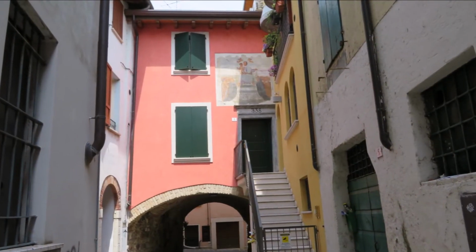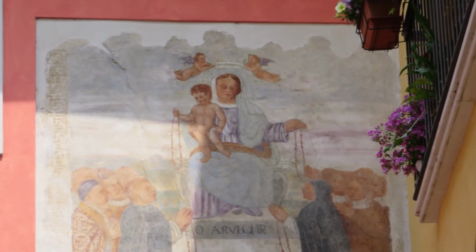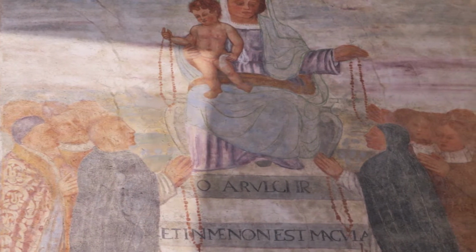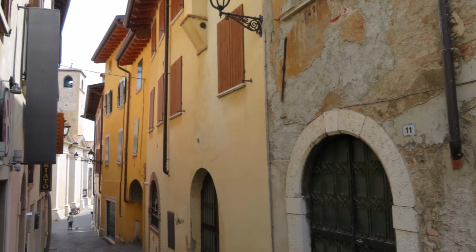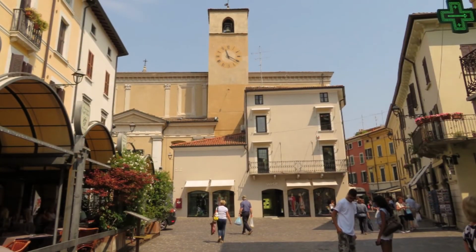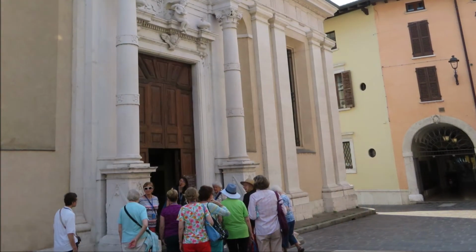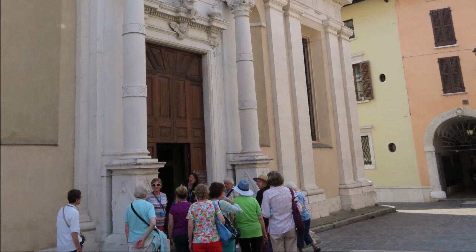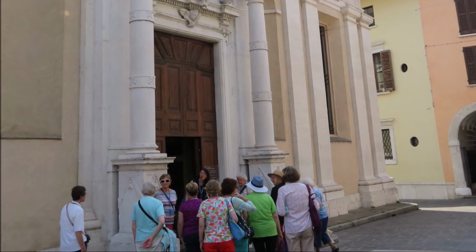Notice how this shrine has Our Lady, the Child Jesus, with St. Charles Borromeo on the left, and Angela and her companions on the right. And now we've arrived at Desenzano's Duomo. Oh look, there's a group of pilgrims just ahead of us. Is there anyone there you recognize?